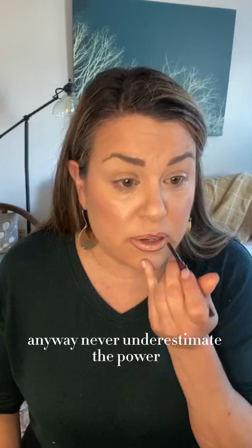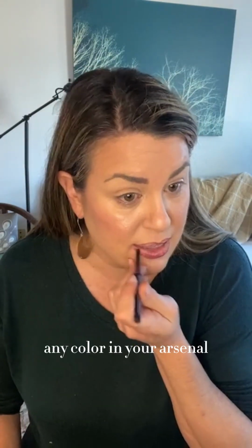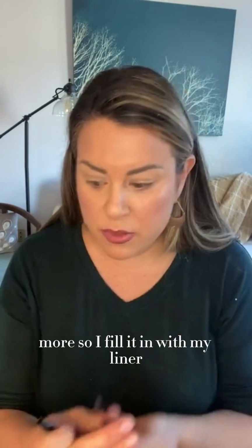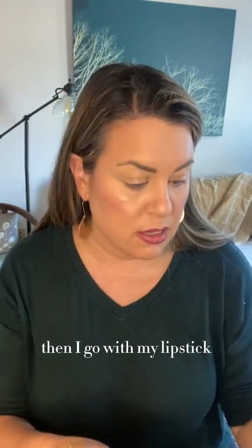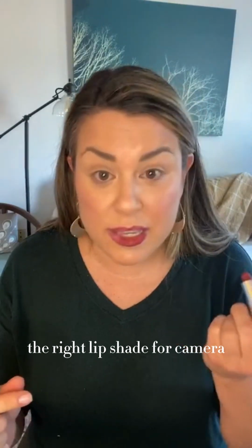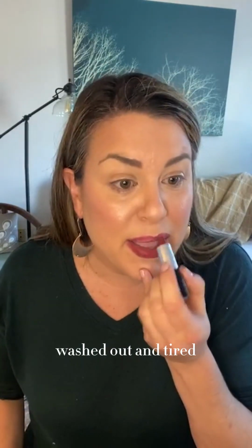Anyway, never underestimate the power of gorgeous brows. And if you're going to prioritize any color in your arsenal, prioritize your lip color, because nothing will make you look more polished. So I fill it in with my liner, then I go with my lipstick. And here's why. Do not skip on your lipstick. The right lip shade for camera is going to keep you from looking dull, washed out, and tired.